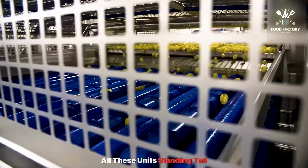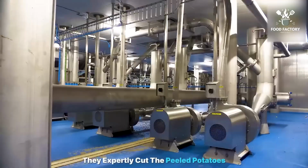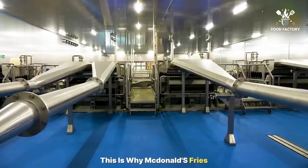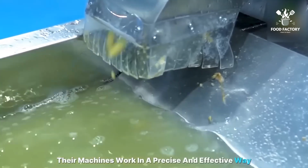What you're seeing, all these units standing tall, are actually fine cutting chambers. They expertly cut the peeled potatoes into uniform sizes. This is why McDonald's fries always look the same in shape and length. Their machines work in a precise and effective way.